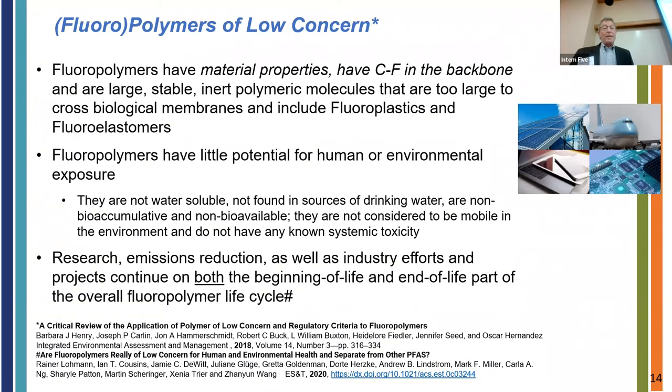So one of the things you've seen in the literature, you know, 2018, the Henry et al. paper came out around polymers of low concern. Polymers of low concern are a set of criteria, which I'll go through next, that are in-life criteria. And then you're gonna jump up and down and say, why aren't you looking at the life cycle? Just give me a second. But these are in-life criteria.